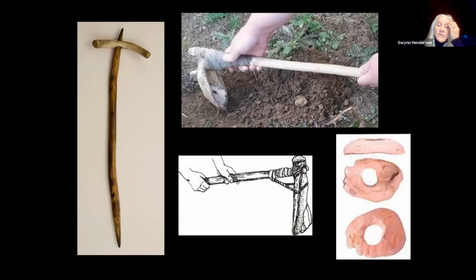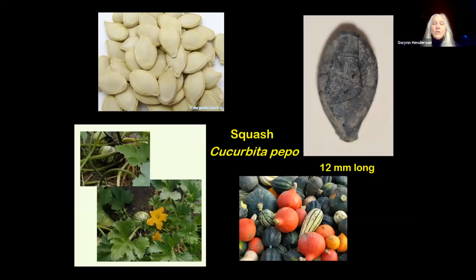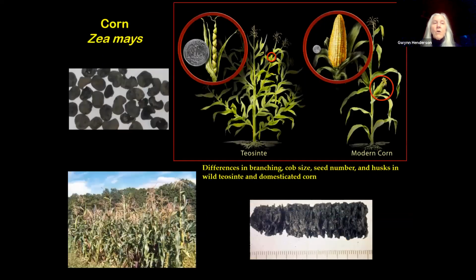These are the kinds of tools that they used to prepare their fields, the digging stick, but also hoes made of scapula, deer scapula, or thick, heavy freshwater mussels. And you see examples there with the hole on the bottom right. Squash, you saw this picture before.